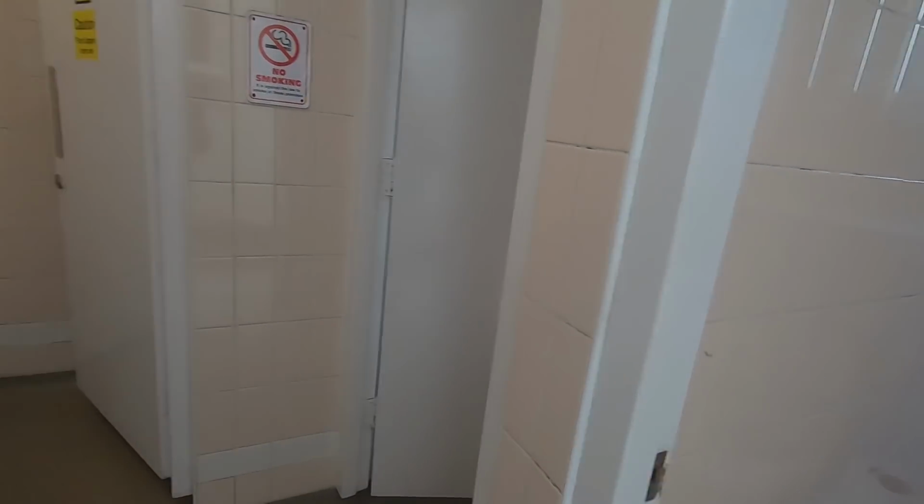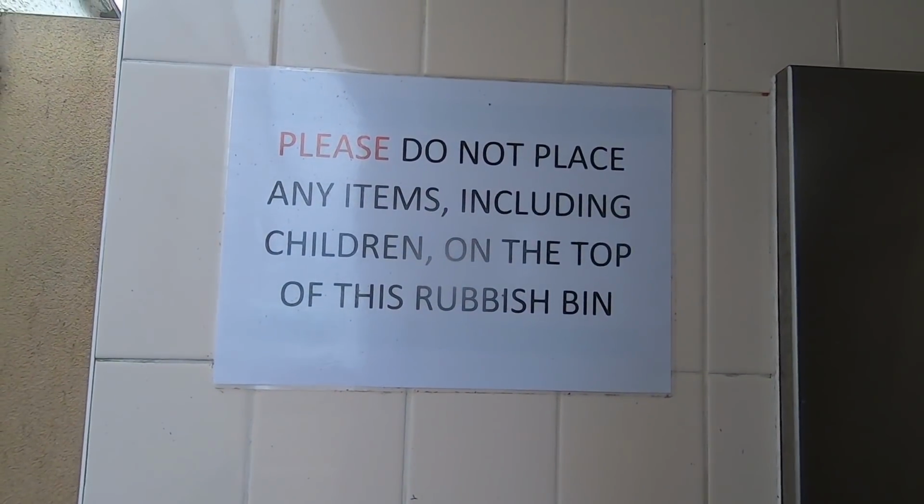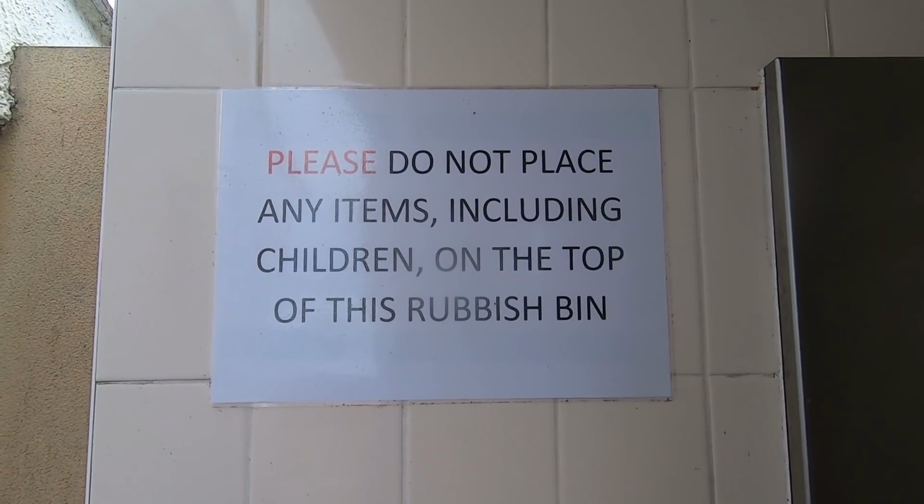Facilities here at Senning Cove, but I just had to show you this sign. Here's a bin, and it says, please do not place any item, including children, on the top of this rubbish bin. I just thought that was amusing.